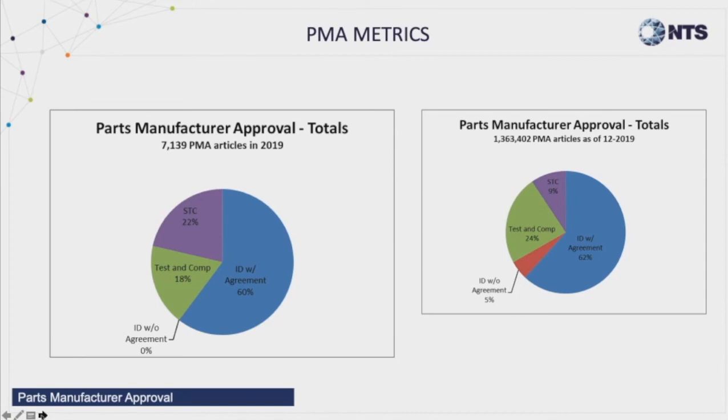It's a sector that NTS has sustainable growth in and seen historical growth in, and we stand ready to still continue to serve that marketplace as we go forward.